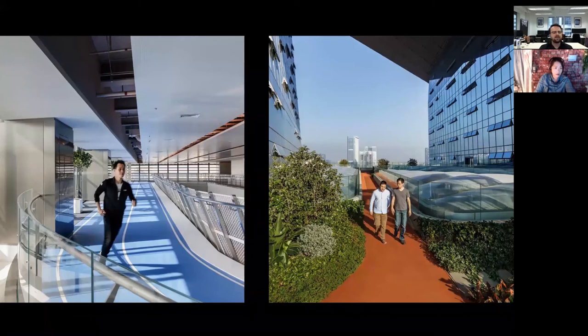A glimpse on the left shows the running track which is running around. You find that normally after lunch, a lot of people are using this more as a walking track on the inside lane. To the right-hand side, you can see where you've got those rooftop gardens. And just in these images, it really gives a sense of how important movement is to Tencent and encouraging people to interact and be social in this digital age.